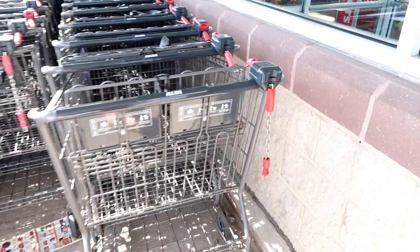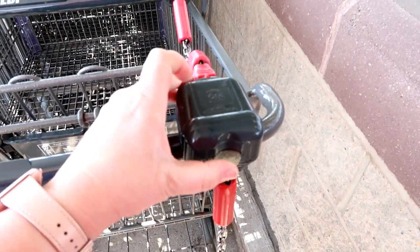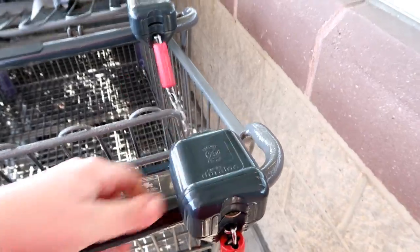So let's go in and see what they have, and then when we get home I will show you everything that I got. So don't forget, when you go to Aldi you will need a quarter if you want a cart, but don't worry, you will get it back at the end when you return your cart.